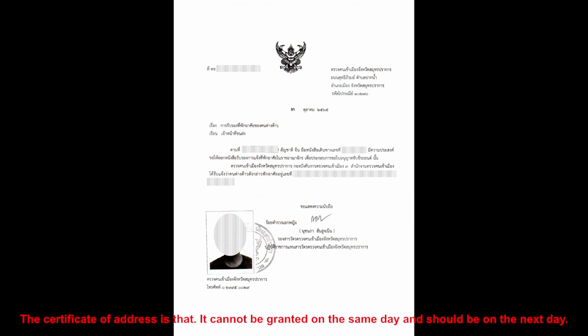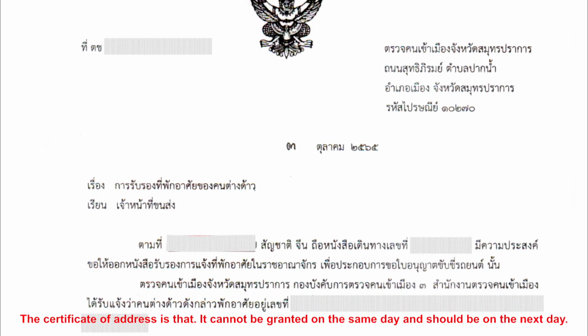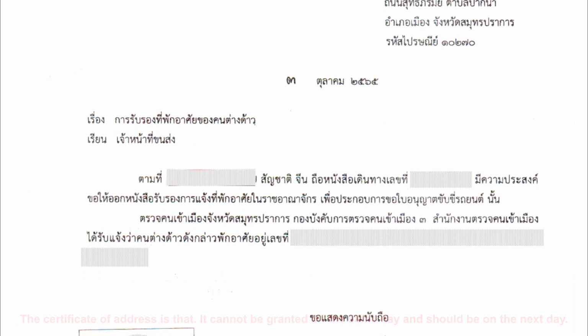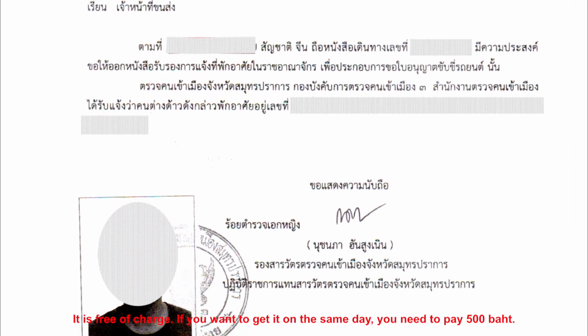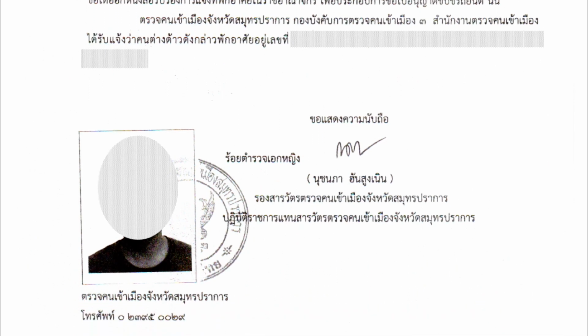The certificate of address cannot be granted on the same day and will be ready on the next day. It is free of charge. If you want to get it on the same day, you need to pay 500 baht.